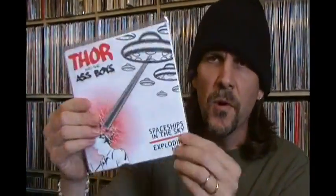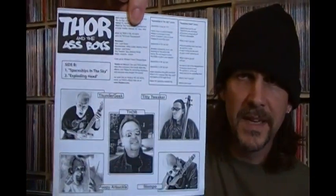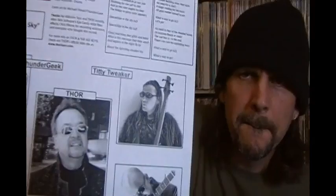And then this is a really rare one as well. There was only 300 pressings of this. This is number 69. This is Thor, Odin Speaks, which is a killer track. And on the B side, it's Thor and the Ass Boys, Spaceships in the Sky, and Exploding Head. And this is actually a cool package. It's a wraparound sleeve, which also comes with this cool insert. That's Thor in the center there. That's what he looks like now. And then the vinyl is a very generic, which I like, just red label.